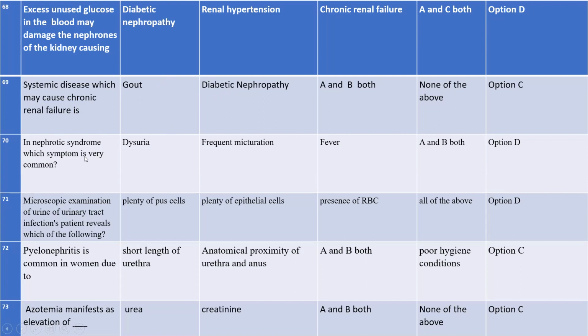In nephrotic syndrome, which symptom is very common? In nephrotic syndrome patients, do we find dysuria? Yes, ma'am. Do we find frequent micturition? Are you sure? Okay. Do we find fever in nephrotic syndrome? No, ma'am.